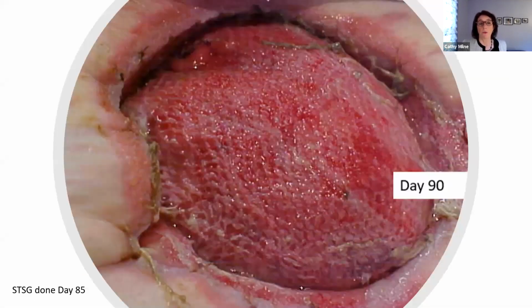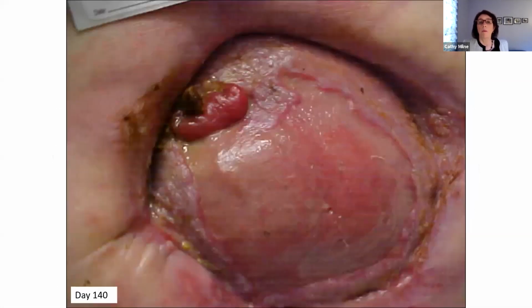And we brought her back. On day 90, we were able to do a skin graft and things are looking pretty good here. This is our first post-op change. But things are not going as well, and you can see here our graft is not as healthy as it should have been. It's clearly because essentially we let up on the gas.